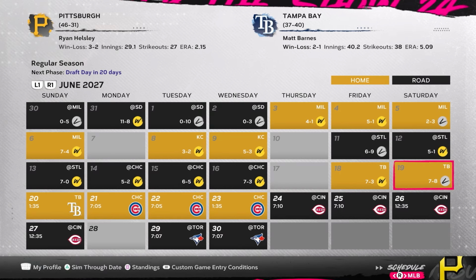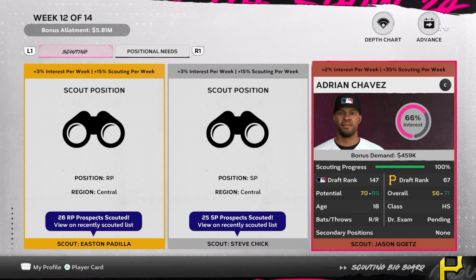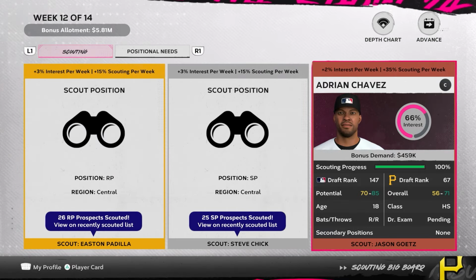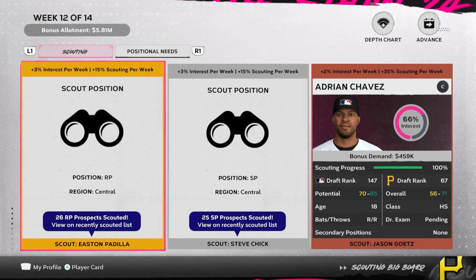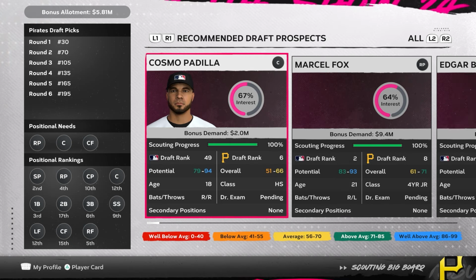We've split with the Rays, and now it's scouting day. We look over here. Chavez has just climbed up our board. This is not a high potential guy, but what he does have is pretty nice. He's definitely someone we might be looking at with our second round draft pick if he is still there. I like what we're getting in the Central here. We're going to keep scouting that, but we're going to find a different player to scout next.